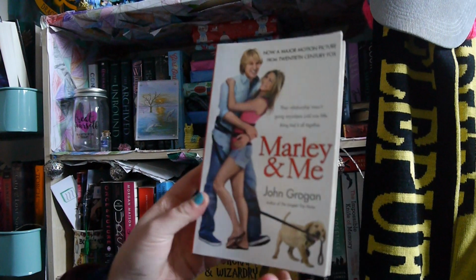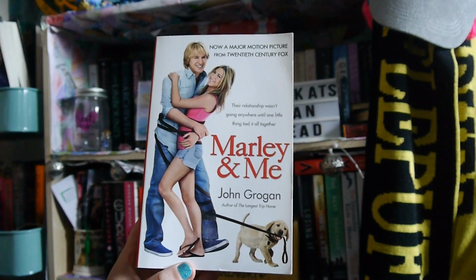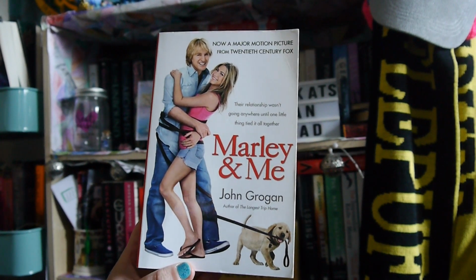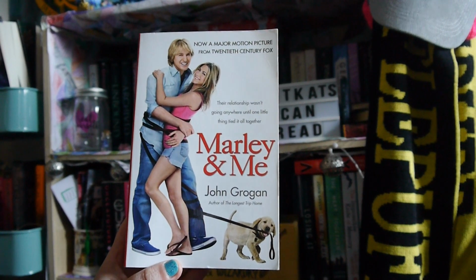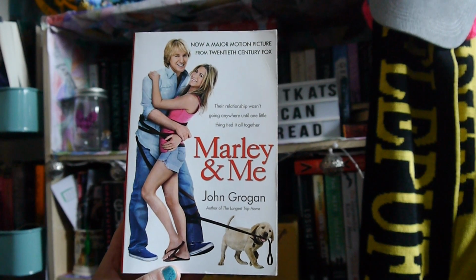First of all, I've got Marley and Me by John Grogan. This I remember buying in a charity shop. It's the book to the movie of Marley and Me, and yeah, I was hoping to get around to reading it last month, but I still haven't, so that's why it's on this shelf.